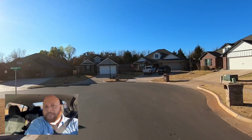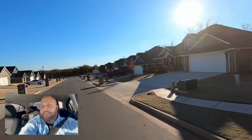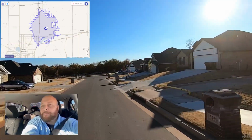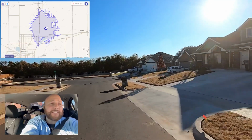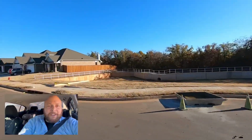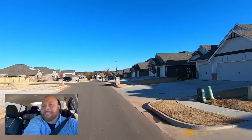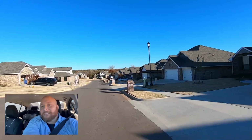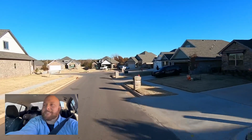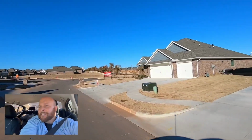Cherry Hill is located in northeast Edmond, Oklahoma. It feels like you're out in the rural area, but guys, you're right down the street from everything, from the Sam's, from the Walmart, from the Buffalo Wild Wings, from the Chick-fil-A. It is an amazing location. It's actually right beside High Garden. High Garden, that's the name of the neighborhood Robert and I did earlier. So it's right beside that neighborhood, just north of Lake Arcadia, right in the middle of the Edmond and Stillwater areas. It is an amazing neighborhood. All right, guys, this is a great neighborhood.